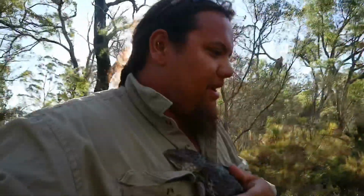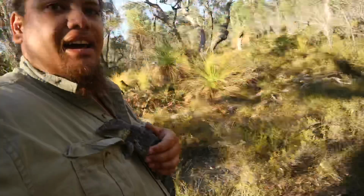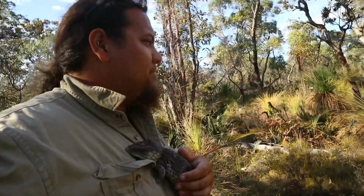Good thing I've still got reception out here. I'd be more than fine. So we're gonna put this little dude down in here, and this is gonna be his new little home. So hopefully he enjoys it and he does well and he lives a long and healthy life.